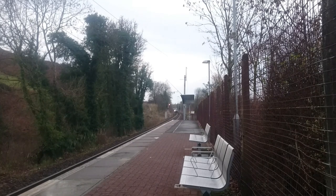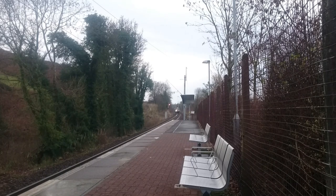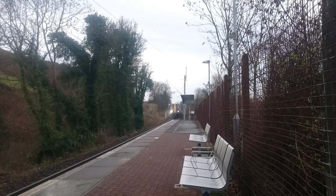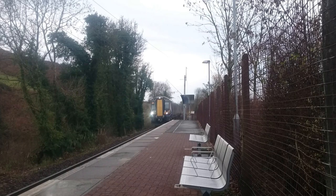This is a customer safety announcement. Some trains pass through this station without stopping. Please stay back from the platform edges for your own safety. Once again, some trains pass through this station without stopping. Please stay back from the platform edges for your own safety. Thank you.